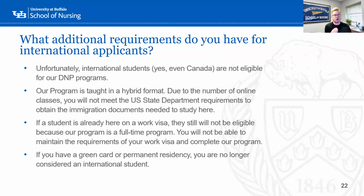If you are already here on a work visa, you still will not be eligible because our program is a full-time program. There will come a point when you are in our program where you are no longer meeting the work requirements of your current visa, and you will no longer be able to maintain that visa, so you will not be able to get a student visa to stay in the States. If you have a green card or you are a permanent resident, you are no longer considered an international student. In those cases, you're considered a domestic student and you're fine to apply for the program.